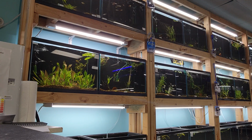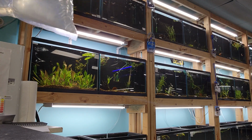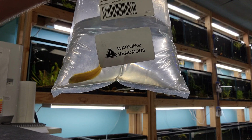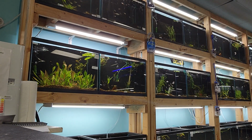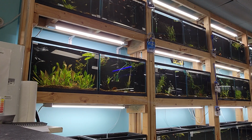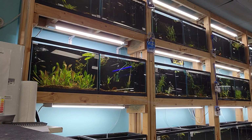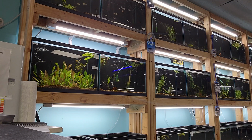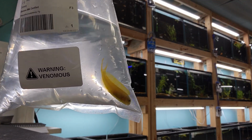First bag is a canary blenny. I think we have 2 of these little guys. Good size. So we got a cinnamon clownfish that did not make it. These were actually delayed. They were supposed to be here last night, but because the flights got delayed, they didn't come in until today. So there might be a few unexpected deaths, unfortunately. And here I have 2 of the canary blennies. There's another one.